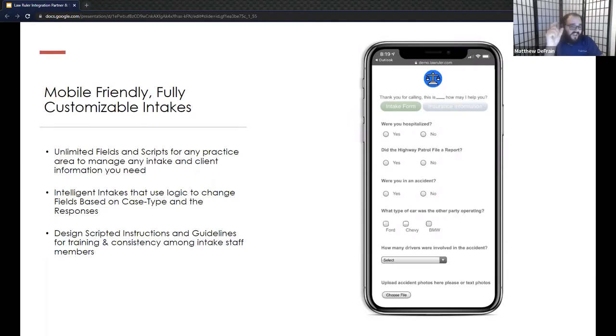With Law Ruler, you fill it out once, it maps. Even if they fill it out on the web form, it'll map into Law Ruler and fill this out. Your clients will not have to fill out the same information twice. Your agents will not have to spend the time doing duplicate data entry. Everything maps everywhere in Law Ruler, making it a very good customer experience. Because you want to minimize the amount of time you're on that call. You want to minimize the amount of data entry your potential clients have to do before retaining it.